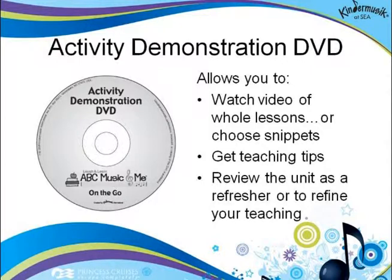This DVD will allow you to watch video of whole lessons or just choose snippets, get teaching tips, and review the unit as a refresher or to refine your teaching. The DVD is in your teacher kit for your splash unit. This DVD is real footage of the splash unit classes being performed with real children. Sometimes that's all you really need to see, just to see someone else run an activity or a class, and then you'll feel confident and ready and clear.